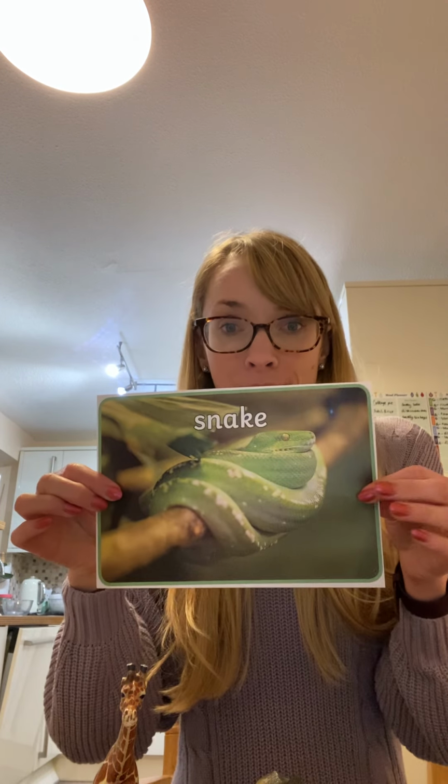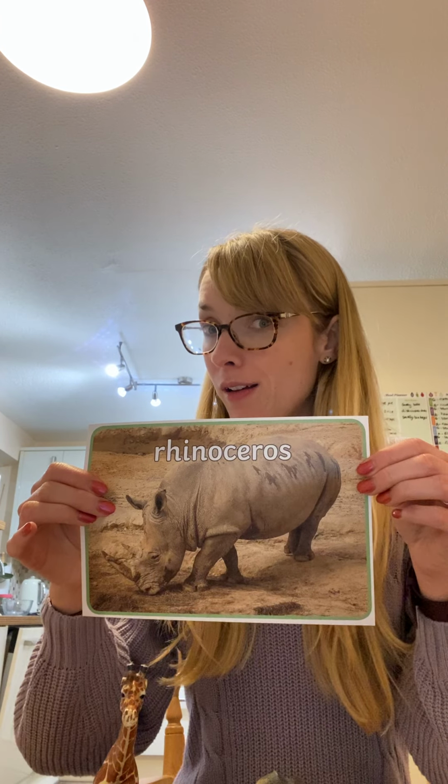Now, I've got some photos here of different African animals that you might see. I'm going to show you a picture. And if you know the name of the animal, I want you to say it with me. Are you ready? You might see snakes. You might. Warthogs. Like Pumbaa in The Lion King. He's a warthog. You might see zebra. Who said this one, eh? What is it? Rhino. It's a really big bird, this one. It's called an ostrich.